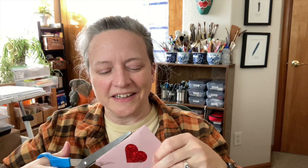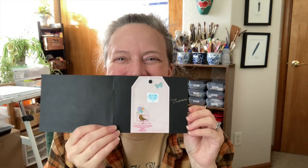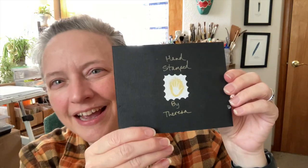And I tend to cut my letters open with a letter opener or scissors, which some people find a little bit strange, but I like to keep the envelope and the letter in the envelope, and that way it's not all ripped up. Let's see here. Aww. It says Happy Valentine's Day. Isn't that cool? It says hand stamped by Teresa. Thank you, Teresa. You're awesome.